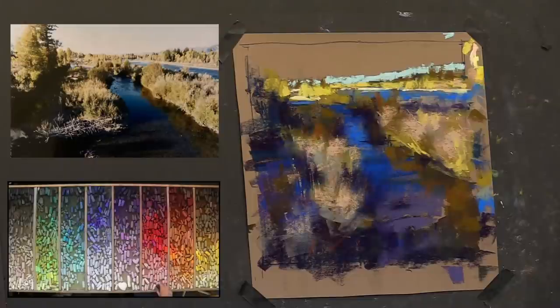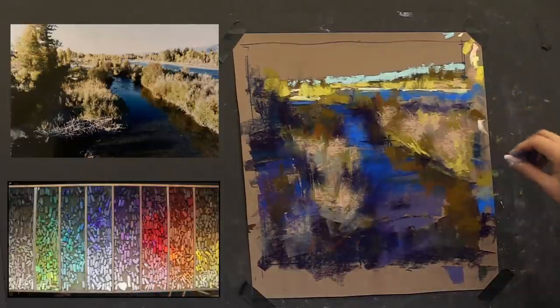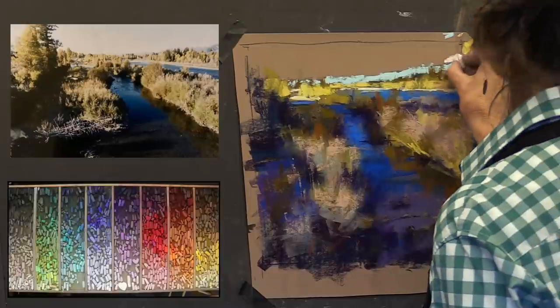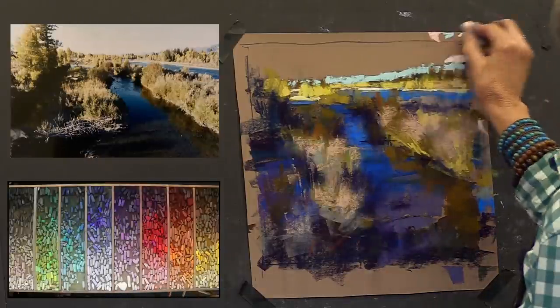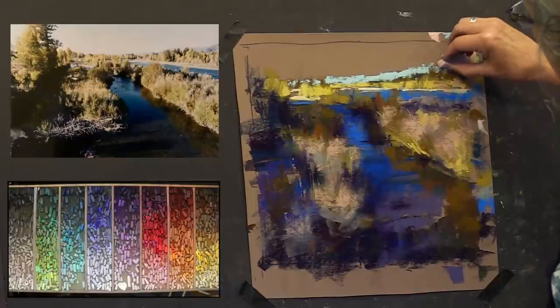I'm looking for my pink for the sky. I want something in between there. Maybe this one. Maybe. A little more oomph. Maybe this.